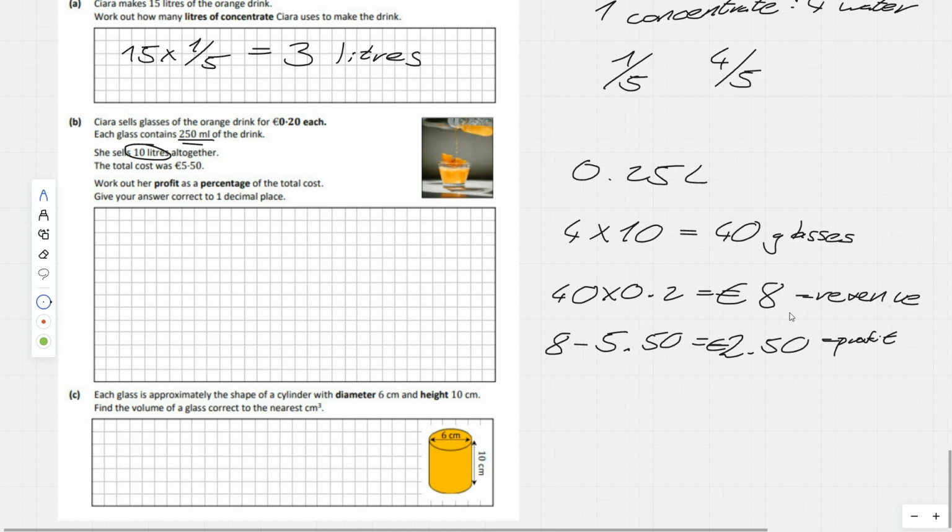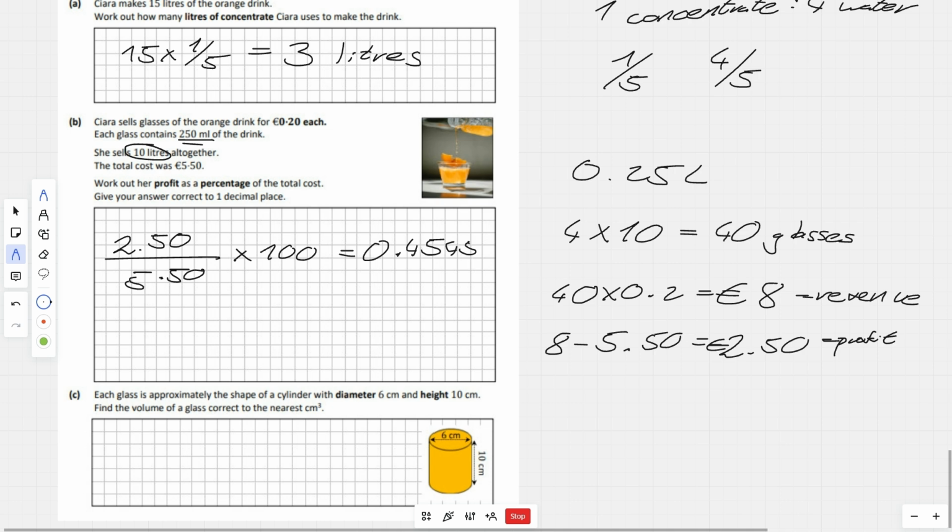Okay, now let's work out. We have the profit, but we want the profit as a percentage of the total cost. Whenever we want profit as a percentage, we want profit as a fraction first of the total cost, and then we change that to a percentage. So profit 2.50 as a fraction of the total cost, that just means we put it over the total cost, which is 5.50, and we multiply this by 100. So we want to do 2.50 over 5.50 times 100, and it'll be 0.45 recurring, which means that'll be 0.454545. Let's just write out a few of these, and we want to give it the correct one decimal place.